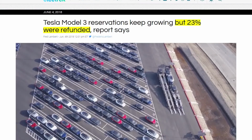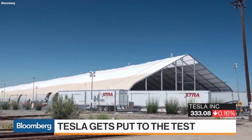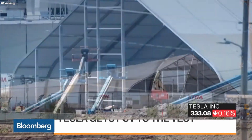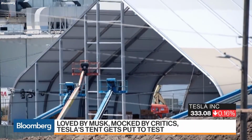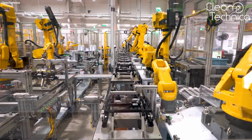At this point, about 20% of Model 3 pre-orders had been canceled. Eventually, Musk would have a tent built in the parking lot for a new assembly line as Tesla scrambled to ramp up production. The vaunted automation had been a disappointment, and Tesla had to change track.